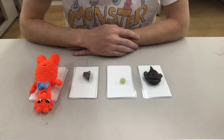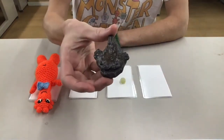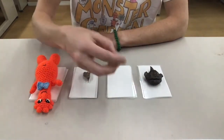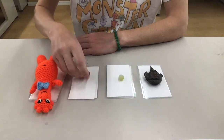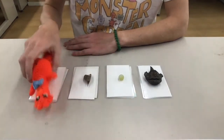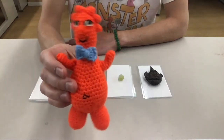So we've got 4 decks, or 4 piles. Pile 1 has this ceramic fish. Pile 2 has this beach glass. Pile 3 has this little piece of driftwood. And pile 4 has Mr. Bobo. He's the main character of my game, and this is a plushie doll someone made.